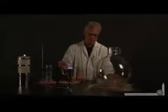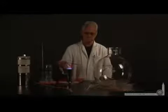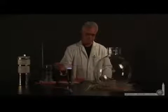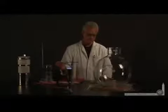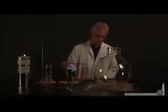Lonnie's waiting for all the oxygen to evaporate, and when it does, he'll warm an iron rod and touch the phosphorus to initiate the reaction. Looks like he's ready to do that. Here's a warm iron rod that he'll touch to the solid phosphorus.